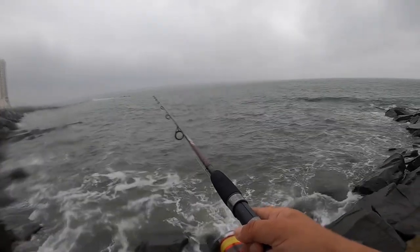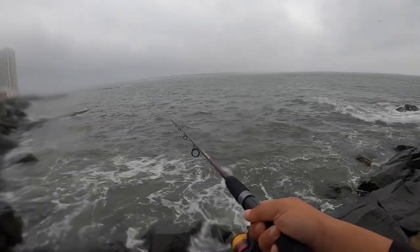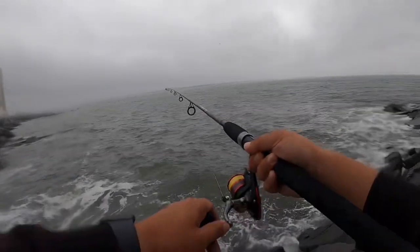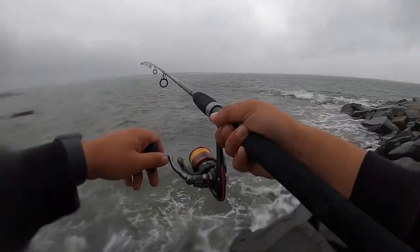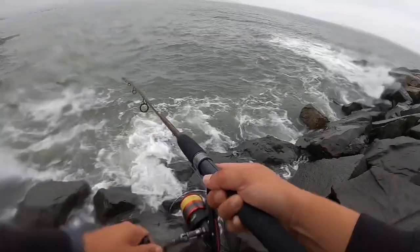Guys, like so windy, like yesterday. Oh look, another bite, another bite. Another bite, another bite, right there. What a difference one day makes in weather, guys. Yesterday was so nice out. Today, just like, it's drizzling, kind of cold.